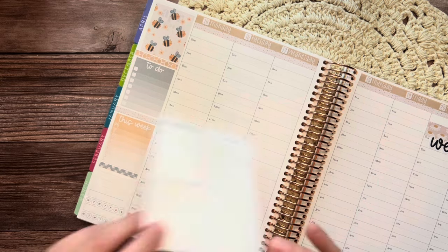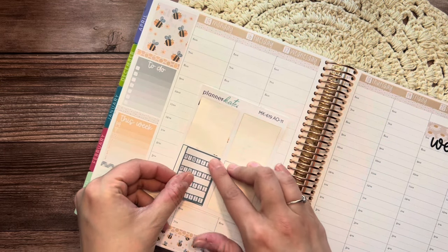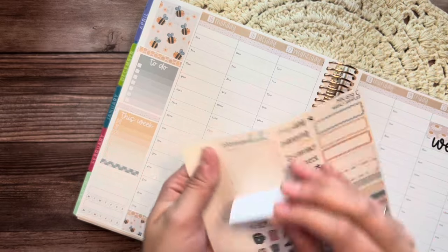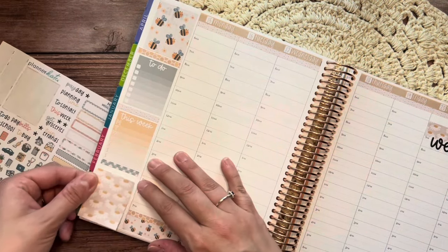I didn't want to use the habit tracker because it's not Monday. The week's already mostly over. But we bought the neutral version that year, even though we liked the colorful design, because of all the shading.